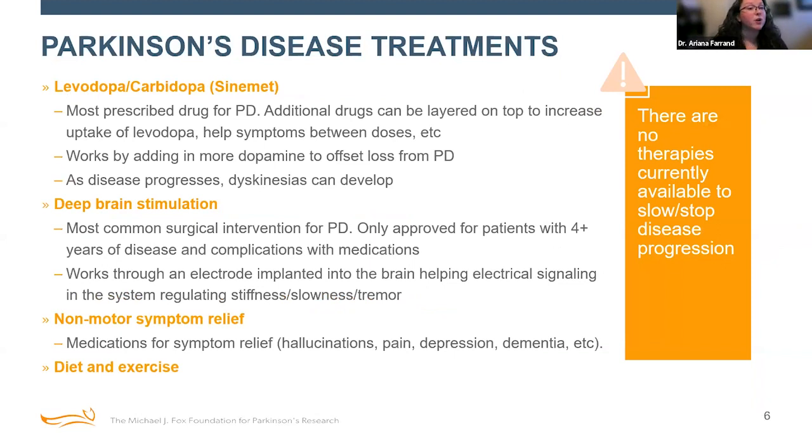The primary surgical intervention is deep brain stimulation. There are some limitations as to who may qualify for deep brain stimulation, and this works through an electrode that's implanted into the brain that helps mediate that electrical signaling to regulate the stiffness and slowness of movement that Parkinson's patients often have. And then in terms of non-motor symptom relief, this is often medication that targets either depression or dementia, sometimes even hallucinations or pain.